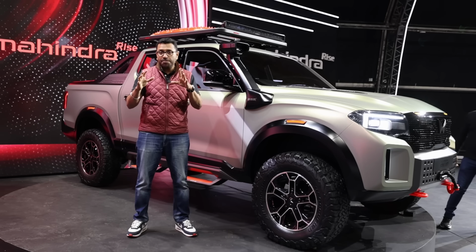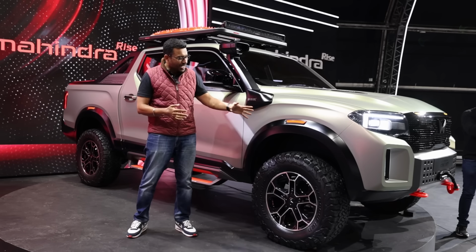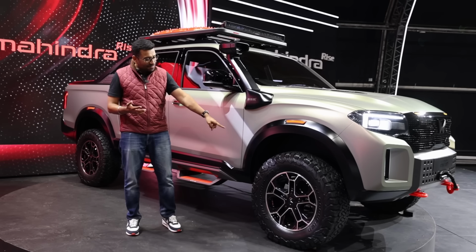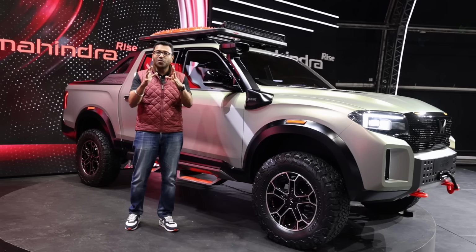The interiors are wrapped up because there will probably be some upgrades on that compared to the Scorpio-N. But otherwise, whatever you see over here, there's nothing that cannot make it into production. Everything is there. Lovely chunky 18-inch wheels, so everything looks ready to go into production.